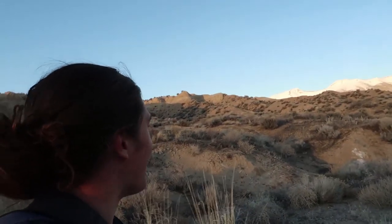Now, if we look here, I wonder if these aren't some pronghorn tracks or just some other type of deer, but those definitely look like little hooves. So I think we're on the right track. Man, it is gorgeous.